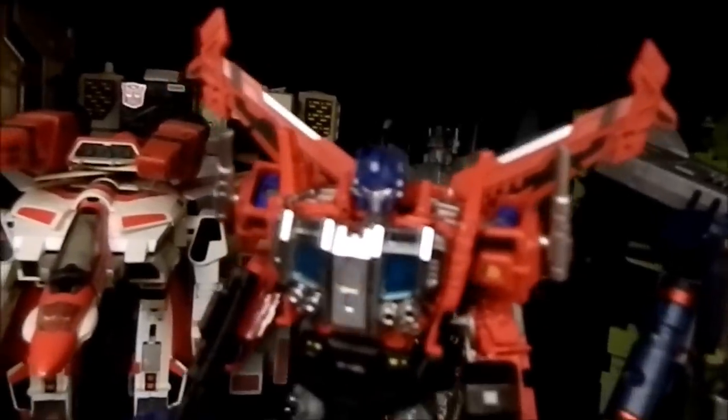I'm not sure how Optimus got over here. Somehow he ended up on my Predator shelf. The same thing with, sorry about the lens cap guys bouncing around. Same thing with the, I'll show him to you real quick. I haven't done a review on this guy yet, but he's awesome.